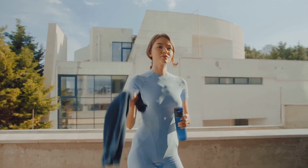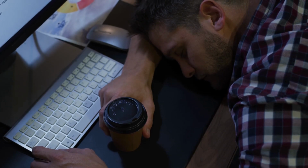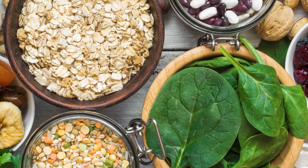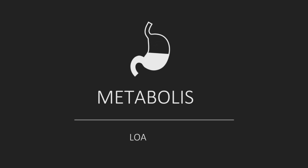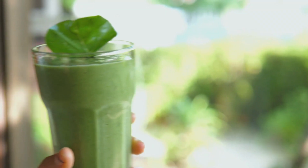Next, let's look at how it boosts your energy. Forget the afternoon crash from coffee or energy drinks. Okra water delivers steady, clean energy thanks to B vitamins and magnesium, which help your body convert food into fuel. Most people are low in magnesium, leading to fatigue. Okra water helps fill that gap.